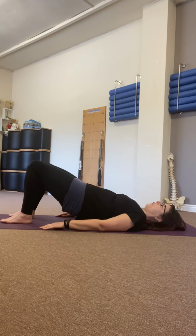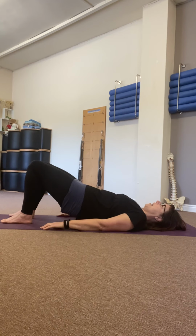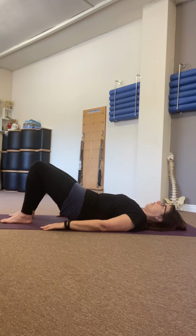I don't want you to do it, but I want you to know that if you needed to, you could turn your head. Take a breath in, as you breathe out, think of really pressing some length into that spine as you roll back down. Relax the shoulders. Lengthen, lengthen. Release the spine to neutral and then repeat.